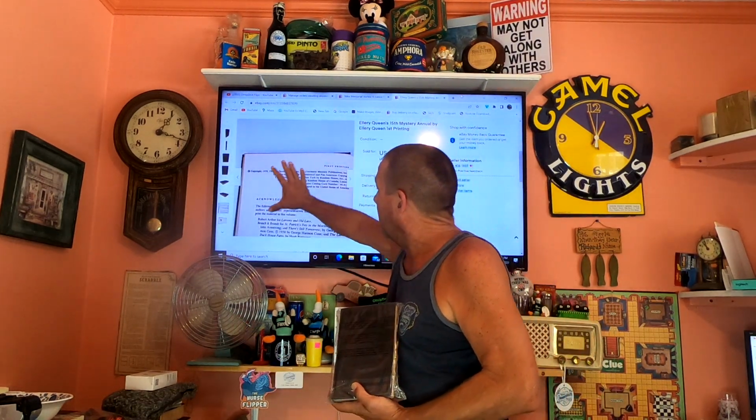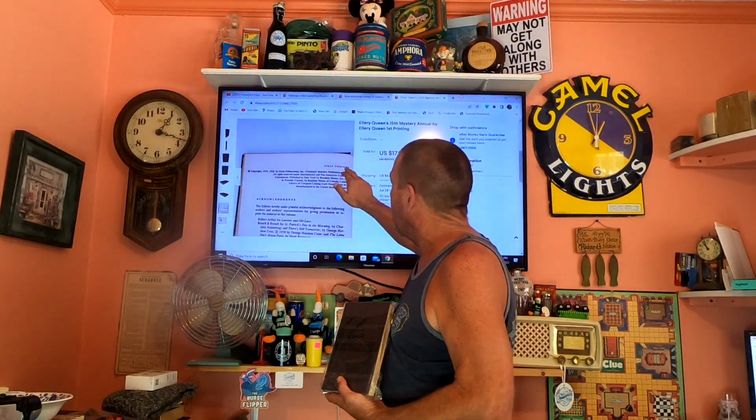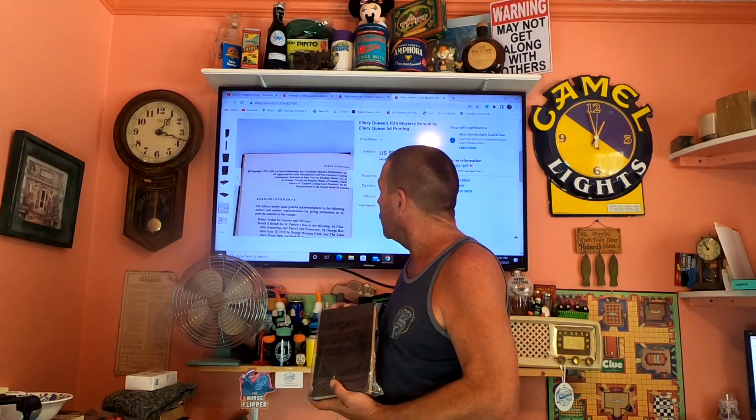Now how to identify that it is a first printing: if you open up the book, you'll actually see most of the time it'll have it right up at the top, first printing. Copyright 1959, 1960. So again, into this for 50 cents. This sold for $17.56 and the buyer is paying $4.16 in shipping.